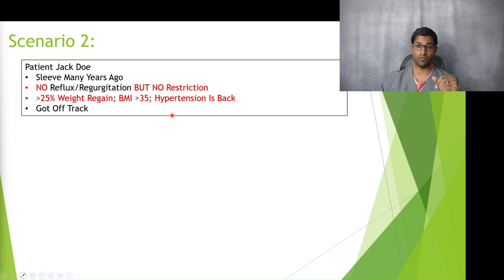Let's say Jack Doe also, for 2 or 3 years, we cured his blood pressure, which was the goal with the surgery, but now it's creeping back up, and his primary care doctor's like, hey, we need to put you back on HCTZ, hydrochlorothiazide, or a lisinopril, common medication. Then the light bulb goes off for Jack, like, oh, wait a minute. This is why I wanted to have the surgery in the first place. So this patient got off track too, but a little too far off track.